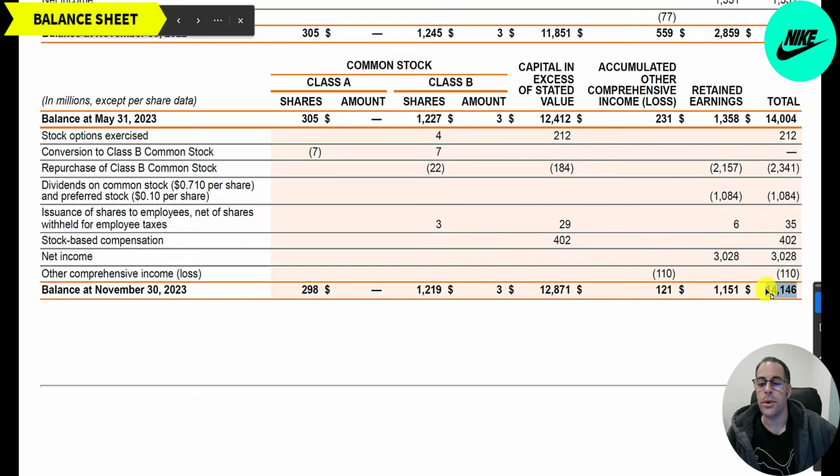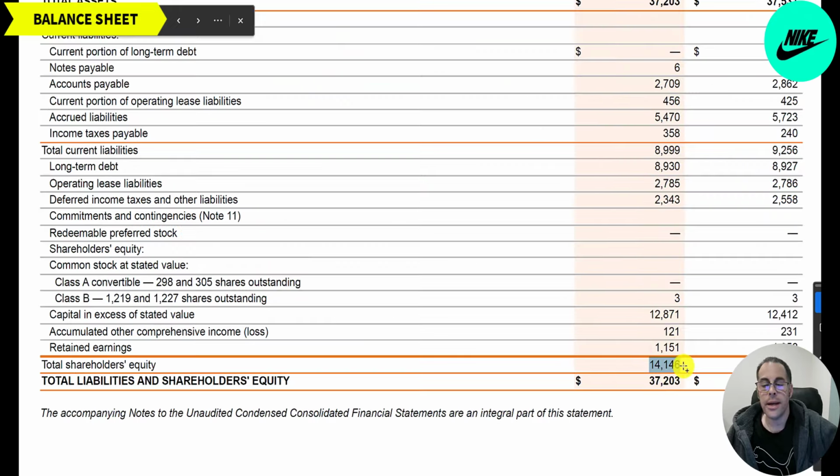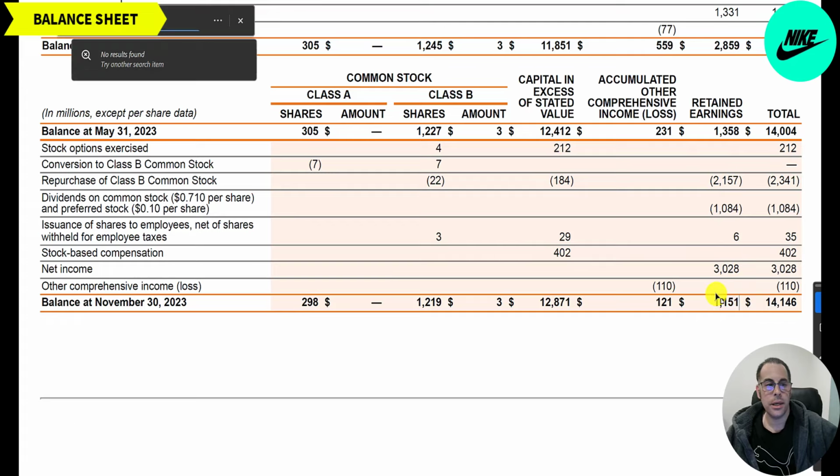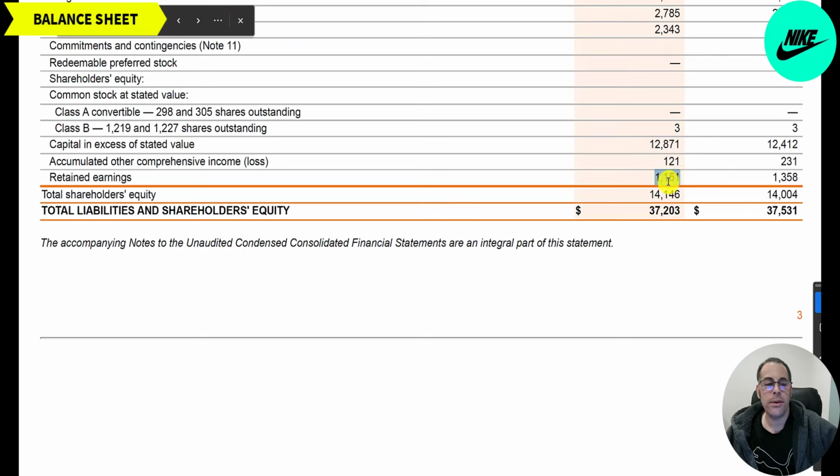So you see this $14.1 billion, that's your equity on your balance sheet. And you see this $1.15 billion, that's your retained earnings. At the beginning of the accounting period, it's $1.358 billion. At the end of the accounting period, it's $1.15 billion. I'll show you on the balance sheet. You see $1.15 billion on the balance sheet. Last accounting period, $1.358 billion.